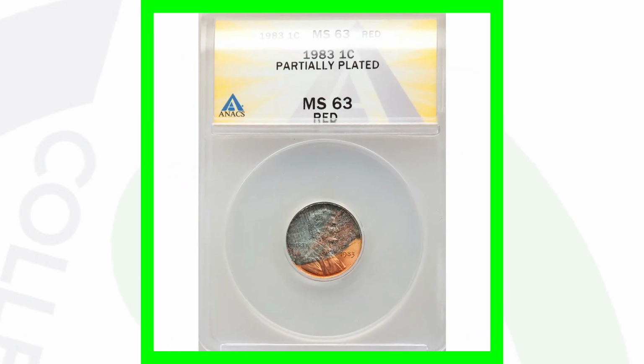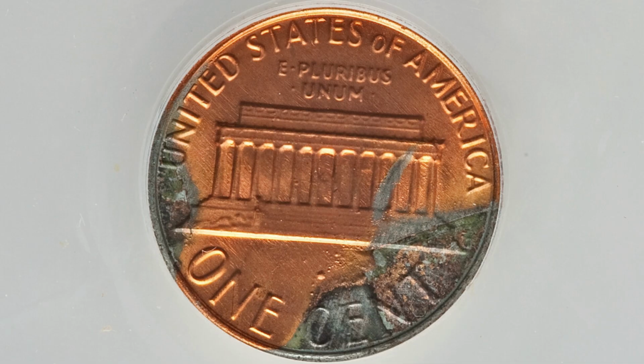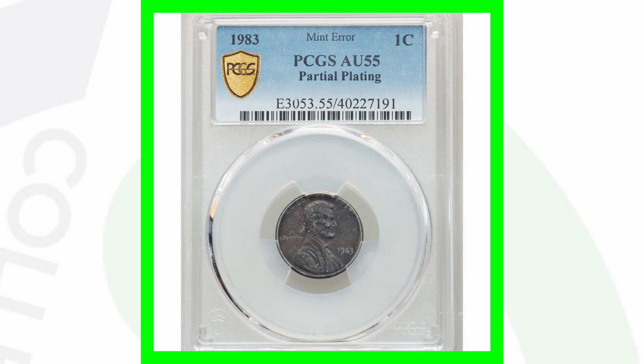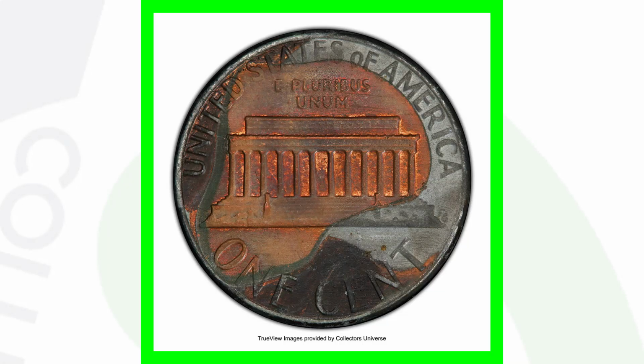Here is a 1983 Lincoln Cent that has been partially plated, graded at a Mint State 63 red. This coin ended up selling for over $130. Nice mint error there, graded by Annex. Now this next coin, graded by PCGS at an AU55, also has a partial plating from 1983, and this coin ended up selling for over $190. That is crazy. It looks like it's damaged, but it's actually a partial plating mint error.